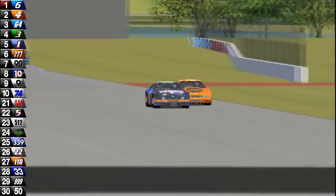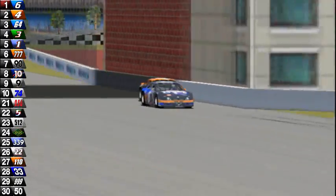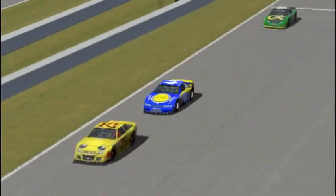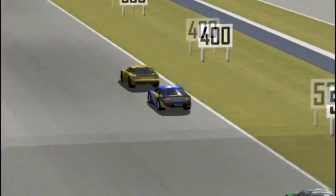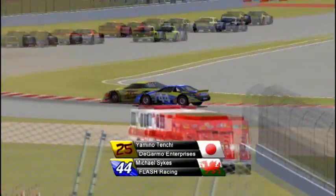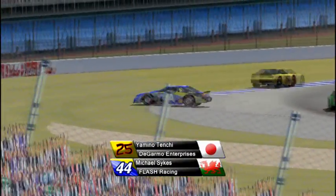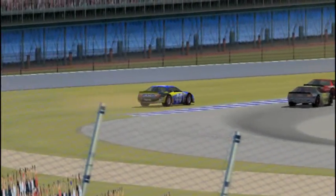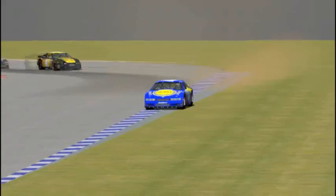Going a bit further back, you'll notice Ariani is still in the top 20. Damian Snyder and Greg Woodard are beginning to work their way through the field. Kevin Dwyer, of course, car 72, went out of the race from 21st. Michael Sykes is back up in 15th. He's going to loop it around with Yamato Tenchi. Contact at the 25 sends the 44 around. His season has been nothing but bad luck.